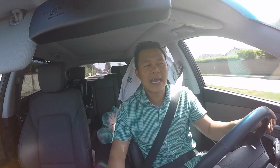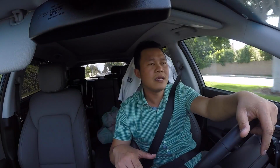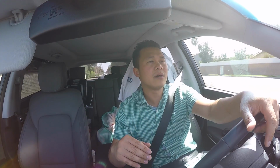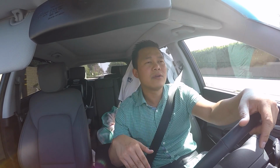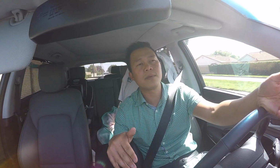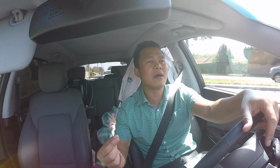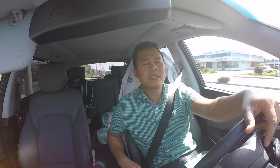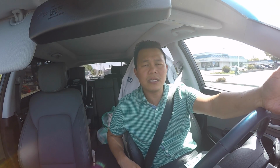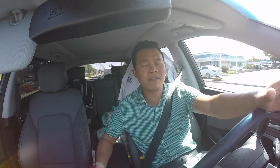Now, gas consumption wise, it's about 17 miles per gallon in the city and about 23 to 24 miles per gallon on the highway. Compare that to an 8-speed, where you're gaining about 2 miles per gallon in the city and about 2 or 3 miles per gallon on the highway. So yes, you do sacrifice a little bit on fuel economy. Luxury cars tend to have the most up-to-date technology, including emergency braking system, lane departure warning, and all this cool stuff.